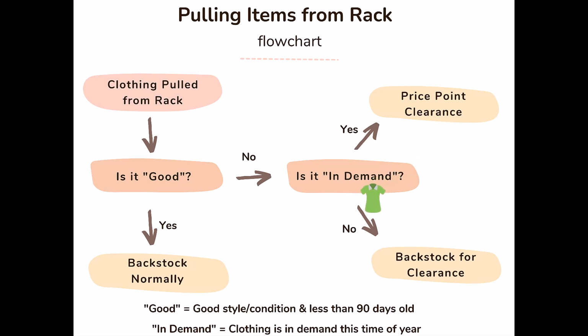If it's not in demand, then we're going to backstock it for clearance. So for example, if this is heavy outerwear for some reason in the middle of summer, we don't want to put it on a price point rack because then it's probably not going to sell. It's just going to get old and take up space. So we're going to backstock it for clearance. And we usually have 2 big clearance cycles over the course of the year, and it would sell them.